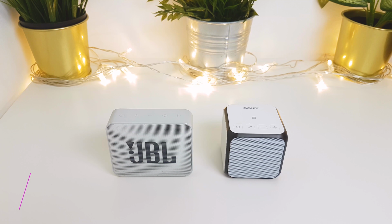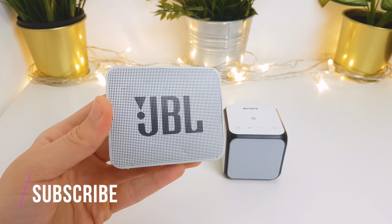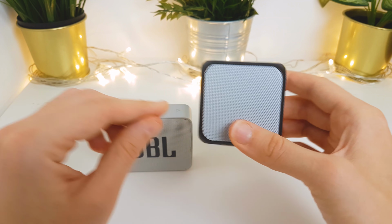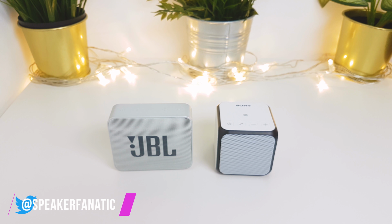Okay, so surprisingly, despite the weaker specs, the Go 2 has a much better sound quality with less distortions. At maximum volume, the X11 distorts pretty lot, especially in the lower frequencies. Both speakers have a weak bass production, but I think the X11 sounds even flatter compared to the Go 2. So in my opinion, the Go 2 is the winner here.